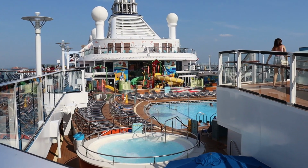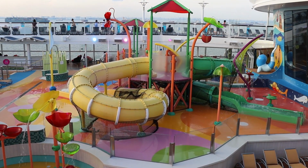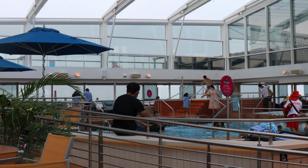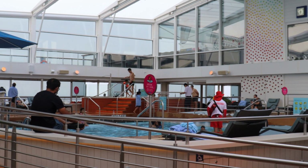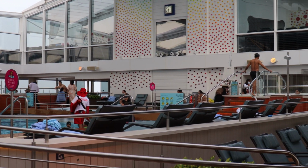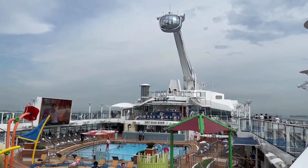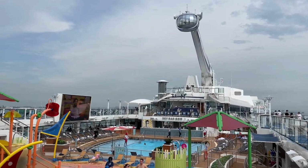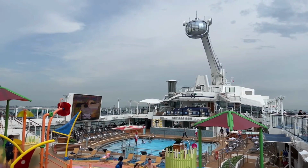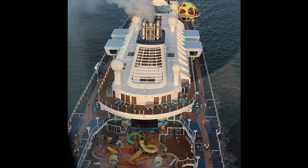On deck 14, there's an indoor swimming pool, outdoor swimming pool, jacuzzi and kids play area. The moving capsule is called the North Star capsule. The capsule elevates just 100 meters above sea level to get an incredible 360 degree view of the ocean. Show me a beautiful view.